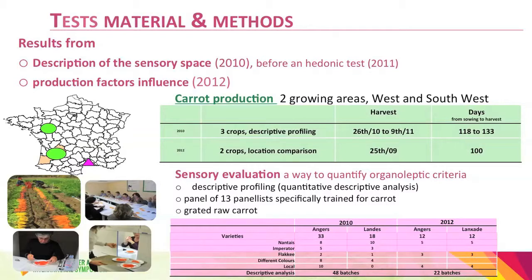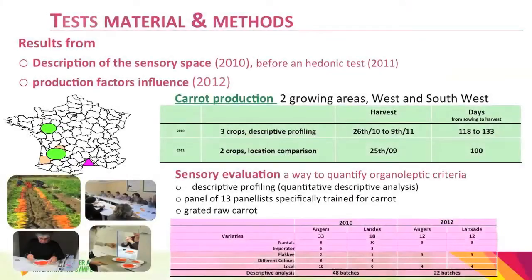So we had carrots grown in two areas. West, it was Angers, and southwest, it was either our center in Bergerac or in Les Landes. It was always experimental fields. And we had cultivars from different types.